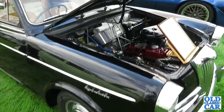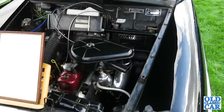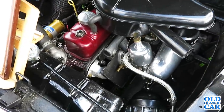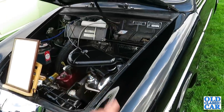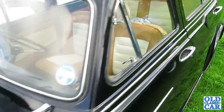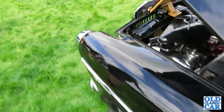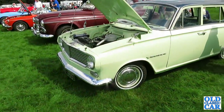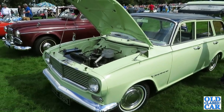1.5. There's its B series engine. Twin carburetors. That's the main difference between this and the Wolseley 1500. Both had the 1500cc engine, but only one of them, the Riley, had the twin carbs and a slightly better equipped dashboard, if I remember right. Well, yeah, he had the Sunbeam Tiger as well. That's a Minter. Next to that, we've got a wonderful Vauxhall Victor FB Estate. I do like that a lot.